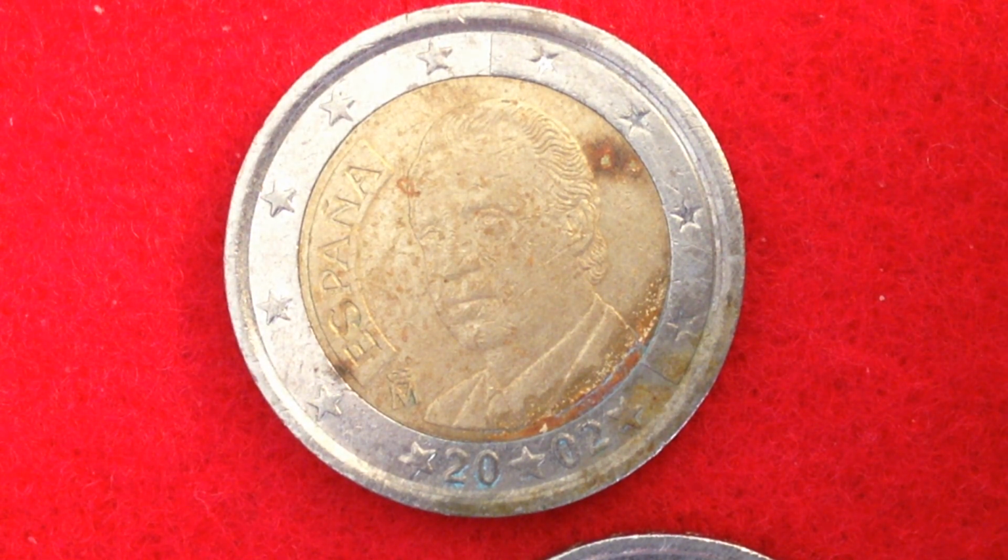Now there were not too many of these produced. Let me get the mintage of that for you. I need to pull up the first map type. So the first map type, struggling to pull that up, sorry about that. We'll get it up for you shortly. So this one has the first map.